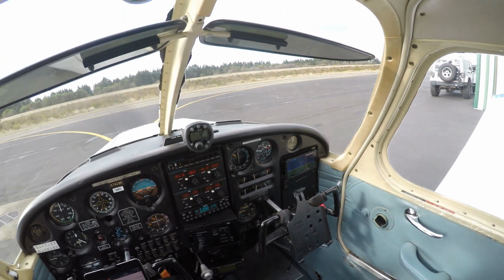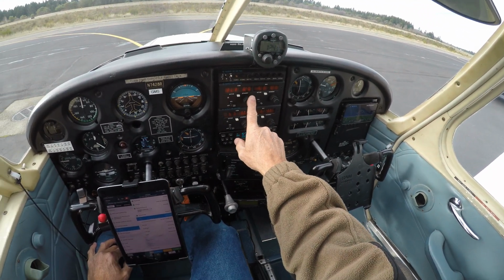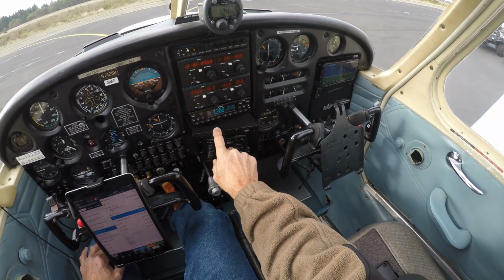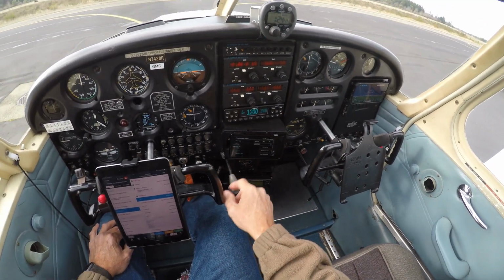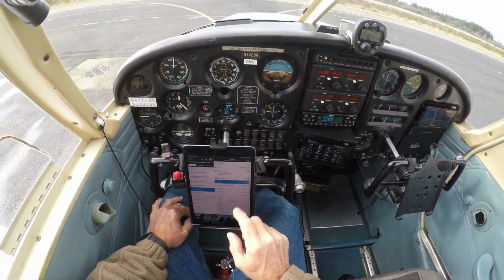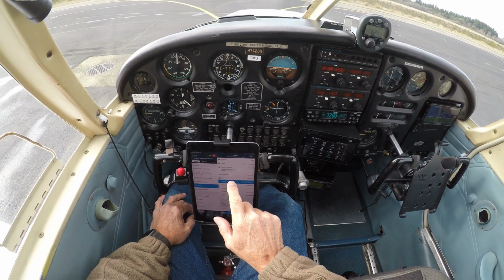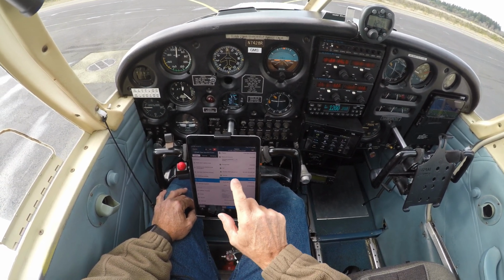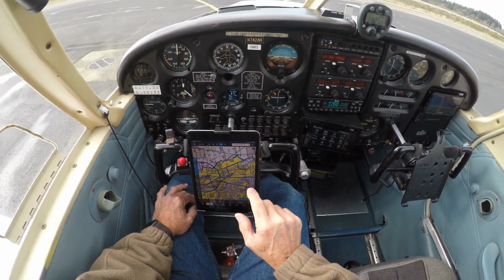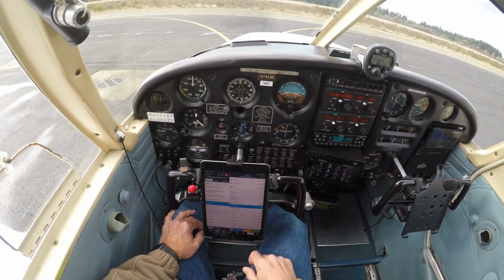Okay, taxi checklist. Frequency set, we have ground, we have Boeing Tower, ASOS, or actually ATIS. Transponder on standby. Devices should be both connected, and they are. Okay, continue with checklist. ELT off, headset automatic noise reduction on, devices connected, ForeFlight route is set. ForeFlight traffic is set. Lights for now as required.